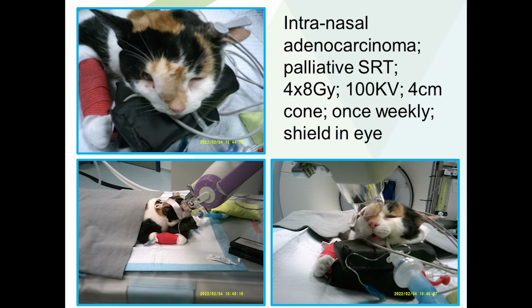You can see how I angled the beam to try to get through the hole in the bone. And I was able to use a small cone and stay away from everything else. And again, we did put a shield in that eye. That swelling completely resolved, and we are waiting to see if anything comes back. We're using an anti-angiogenesis protocol to try to slow down recurrence.